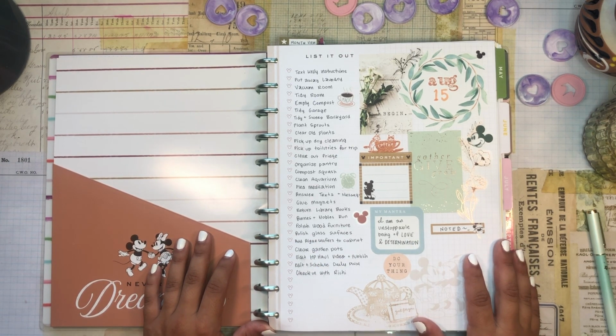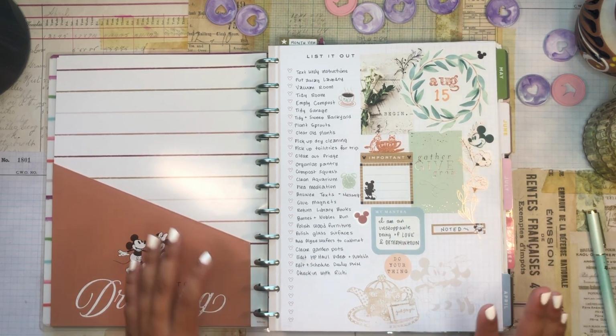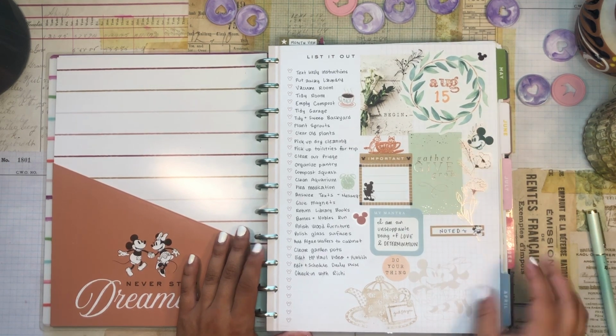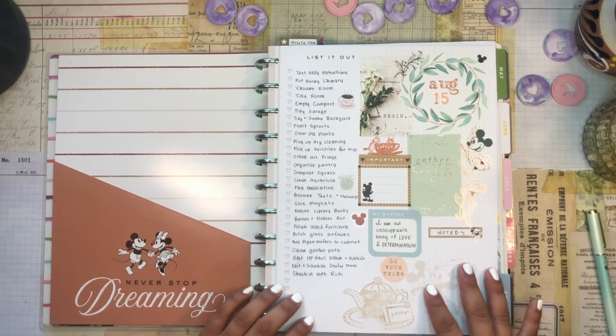So thank you so much for spending some time with me here today. I really appreciate it. Let me know what you think about this daily page. This is just super functional but really pretty at the same time. So I love how it turned out, and I love when I'm able to bring in my stamps.